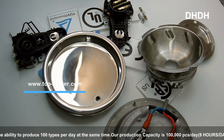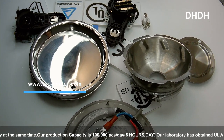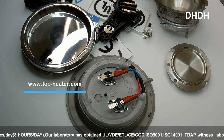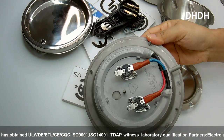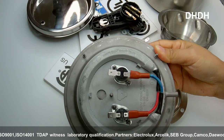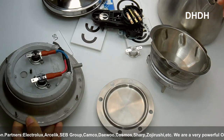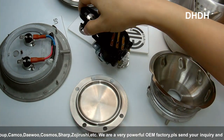Not only can we make the kettle parts and coffee machine parts, we can also supply you the thermostat for the kettle. You can see this is the KSD thermostat. For this KSD, we can make the maximum temperature 260 degrees centigrade. We also supply the kettle thermostat as well, like this.